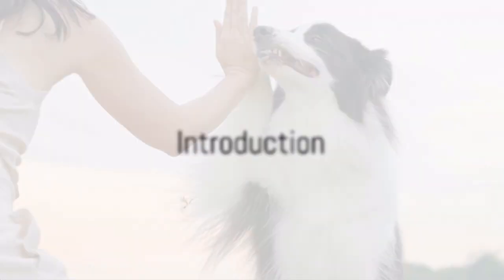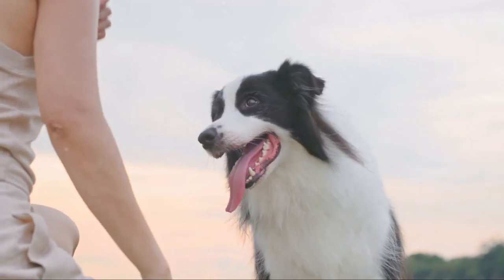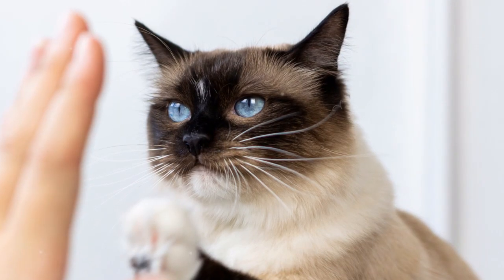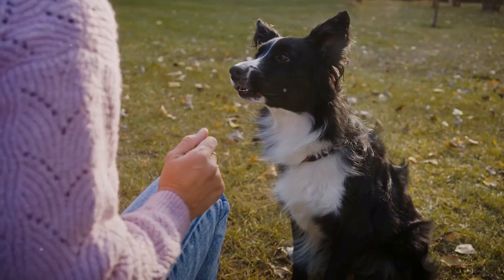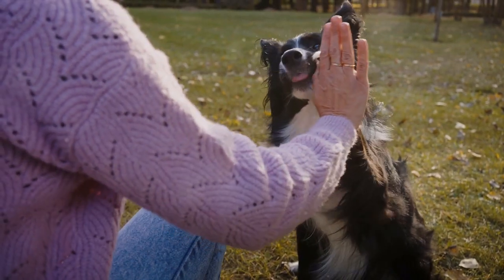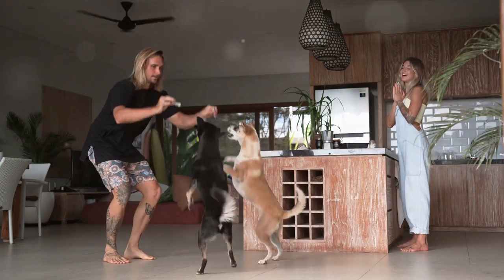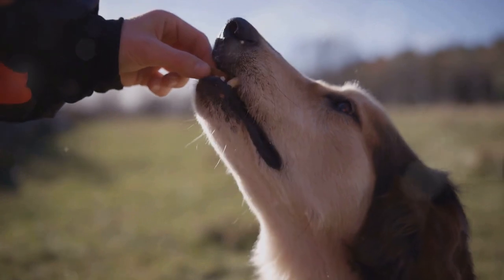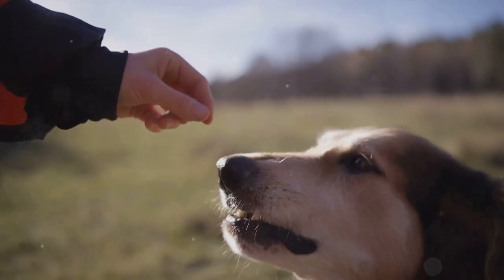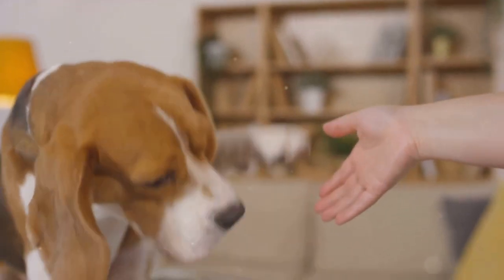Ever dreamed of having your pet give you a high five when you walk through the door after a long day? Well, your dream might just come true. Teaching your pet tricks like a high five can be a fun and rewarding experience. It not only enhances your bond, but also stimulates their mental agility. But remember, patience and consistency are key, as all good things take time. So are you ready to make high-fiving a part of your pet's repertoire? Let's dive into the simple steps to teach your pet this cool trick.